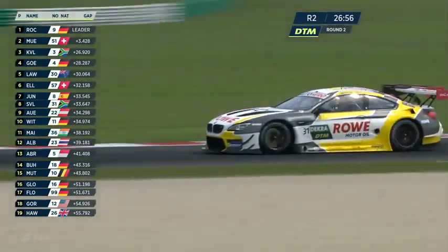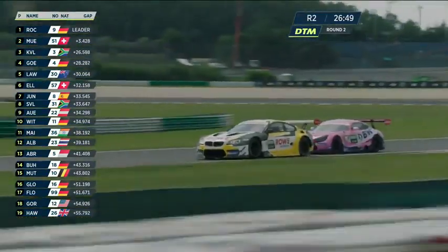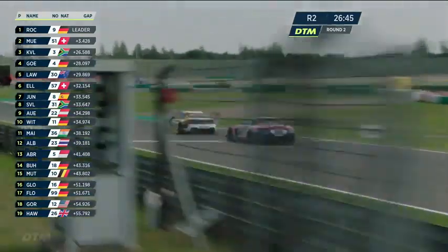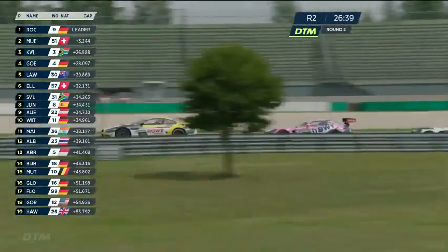Anyway, still side-by-side. Okay, Wittmann coming after them as well. Great tracking shot, this, but it looks like Sheldon van der Linde has just done enough to edge clear of Daniel Hunkadea. Great battle between the pair of them for four or five laps, but eventually van der Linde gets through.